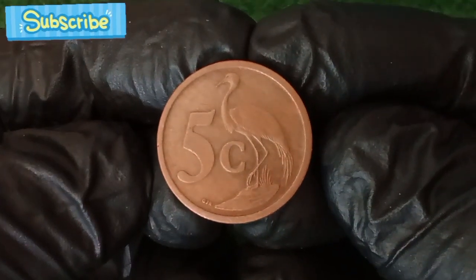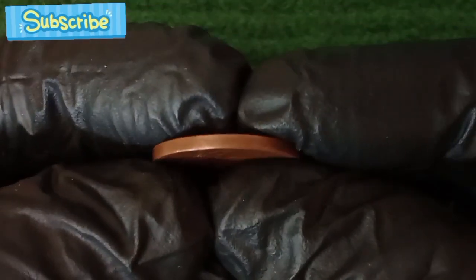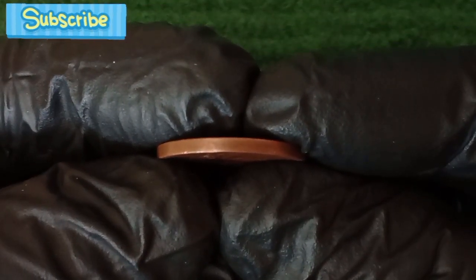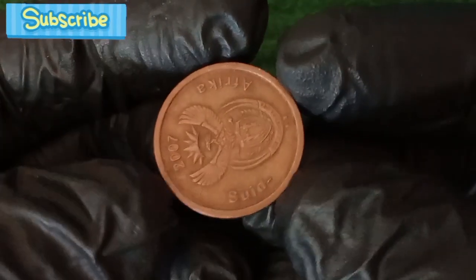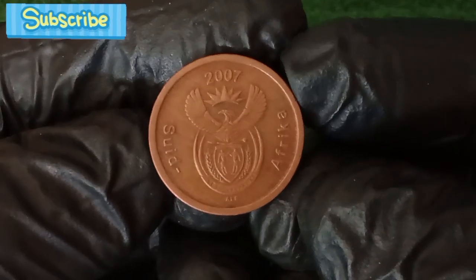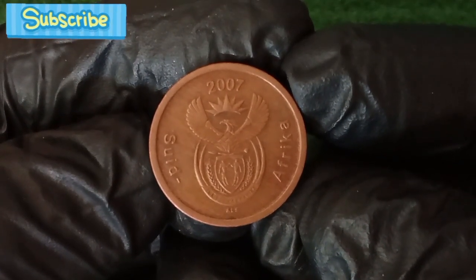Symbolism of the blue crane design. Why the blue crane? The blue crane, or Anthropoides paradisius, is not just South Africa's national bird. It holds cultural significance, especially among the Xhosa people who consider the bird a symbol of honor. Xhosa warriors were sometimes adorned with feathers of the blue crane to recognize valor.